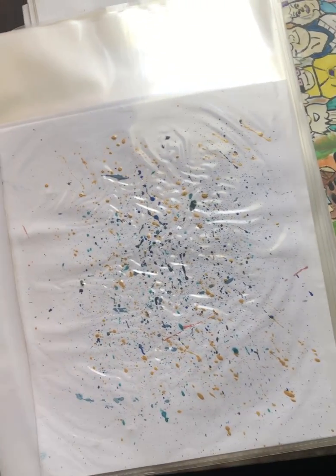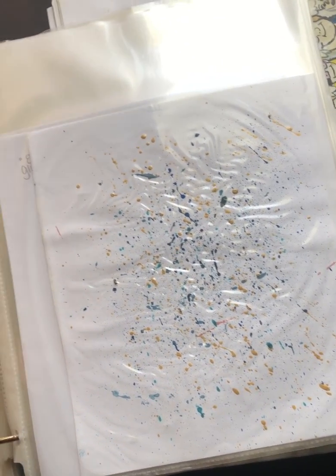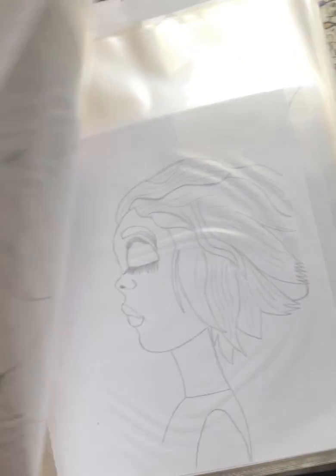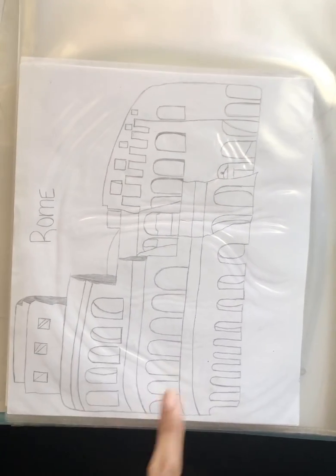This is paint splatter. I love paint splatter, the way it looks. Especially when I'm painting like an ocean or like a wave or something like that, you guys. It's beautiful. This is, like I said, I like to do landscapes. I like to do buildings. I probably do those things best, like Paris and things like that. So this is Rome. This is a building in Rome. It's beautiful. I actually did this really good. I didn't have to try 1,000 times. It came out pretty well the first time.